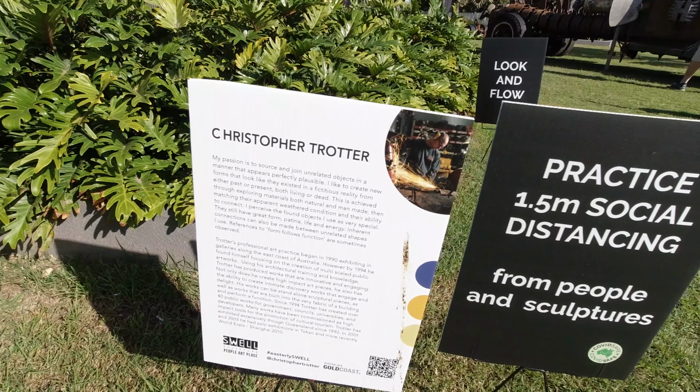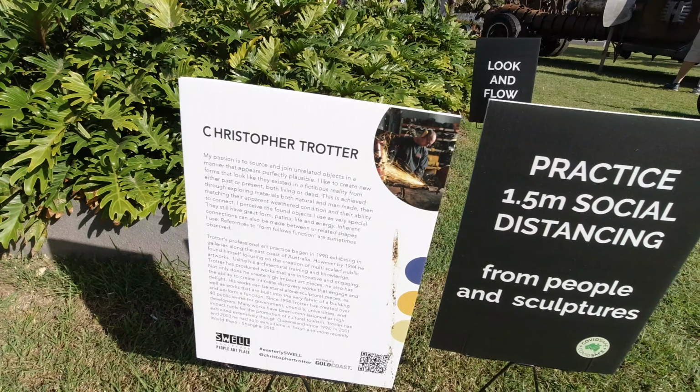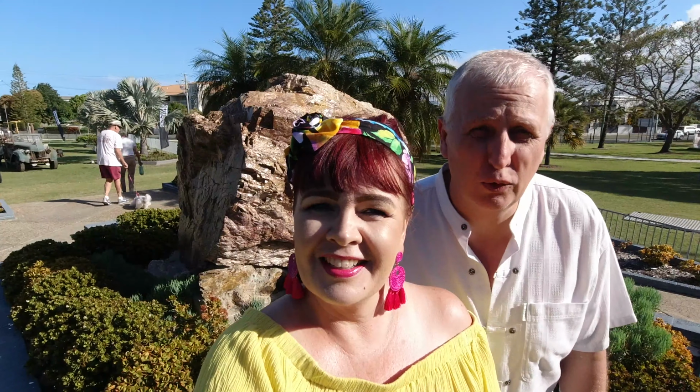We are on Chevron Island because we're doing our first stop, and it is the Corman Family Park. It's very cool. This one is called Easterly Swell, and the artist is Christopher Trotter. If you come down here, you'll be able to see, and then we will show you around. Mark's found some cool things. What do you reckon? I think it's great. It's really worthwhile coming down.